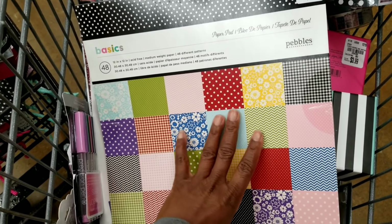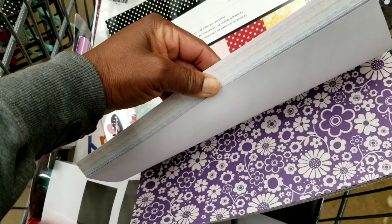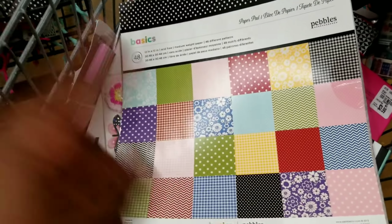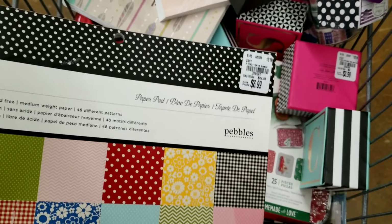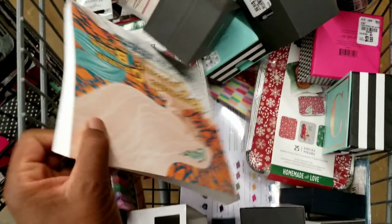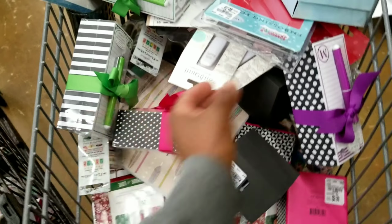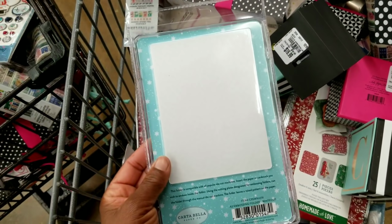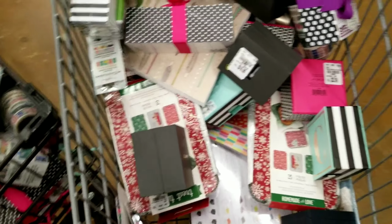And then, okay, basics. 12-inch paper pad. We've seen this before. $6.99. I like this pad because you have your polka dots, gingham, flowers, your chevron, your basic designs. These are all the prints and the colors there. Okay, that's $6.99. Okay, we saw that washi. We saw this. Let's see, another coloring book. Okay, we saw that one. And what is this? An embossing folder, Santa's workshop. Oh, is this snow? I have to pick this up, by Cartabella. This is snow, $2.29. Okay, I'll definitely pick up that.